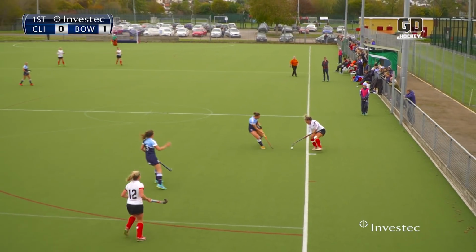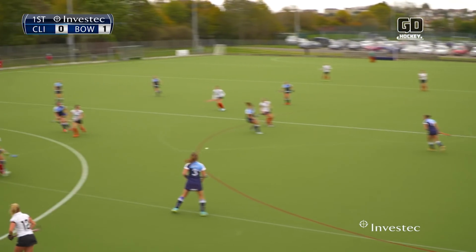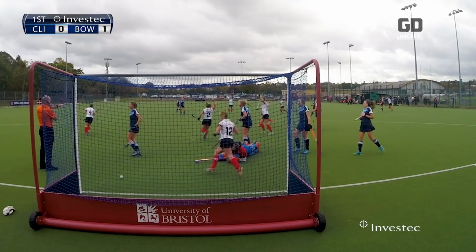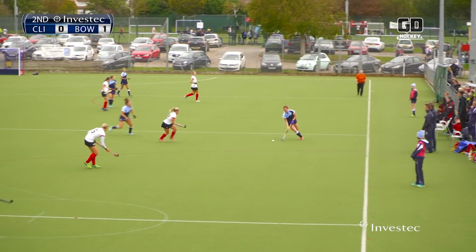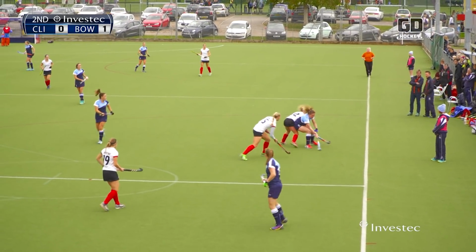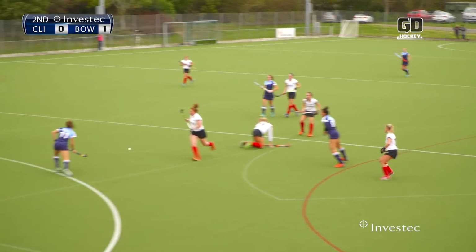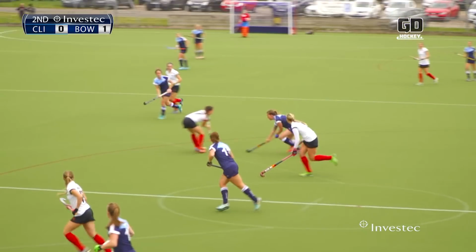And just about kept in by Moore. Her ball into the circle, touched on. Well picked up by Bailey, good turn, good finish. Haven't lost the ball there. Bowdon need to do some defending. Turn by Moss. That's ball in the field. Chance here. Shot comes in and Proby makes the save.